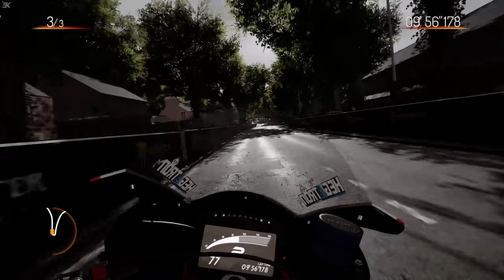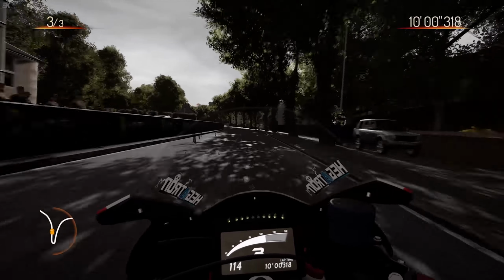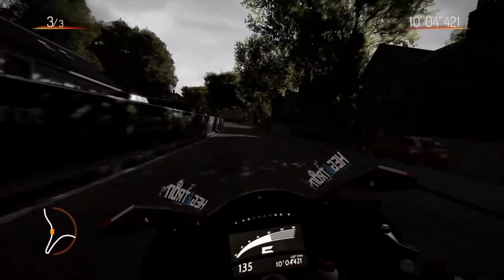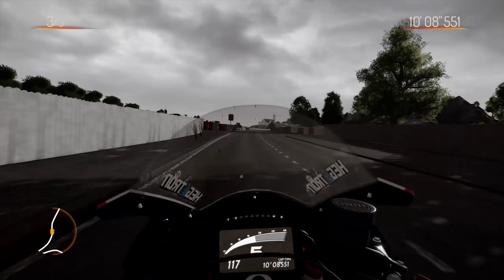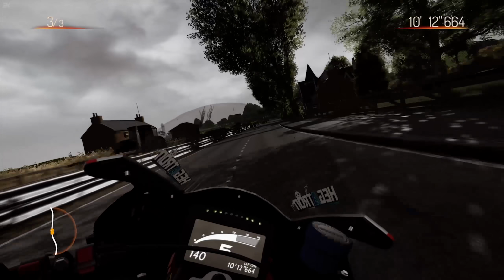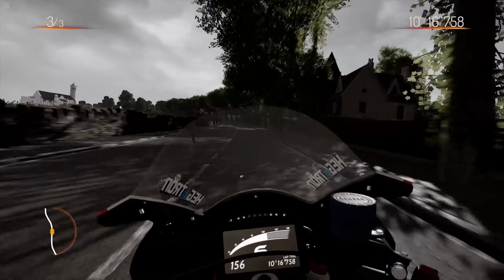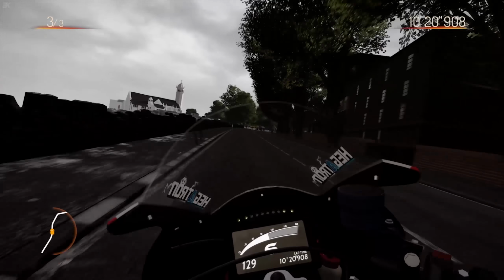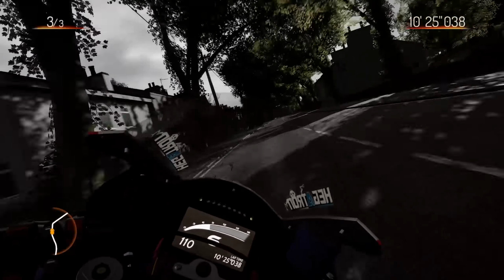Tried to get on the power a bit too early there and a bit wide, but wasn't bad on the exit. Especially through this left-hander. Slight lift. And then flat out through the right. Bit wide in that left though. And then we have to lift through the next left. We have to lift for the next right, and then we've got a tight right-hander coming up.